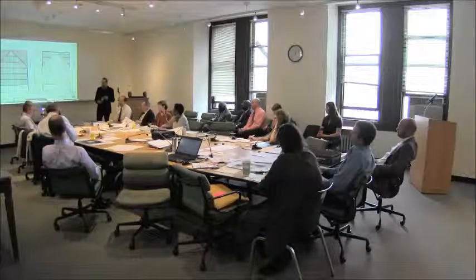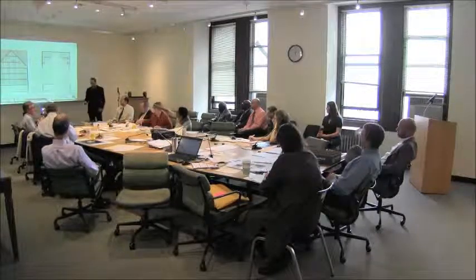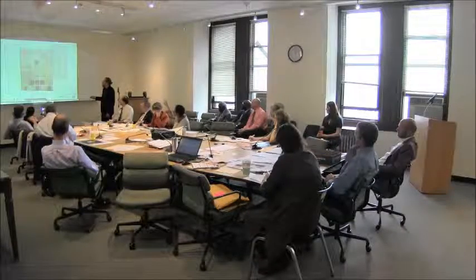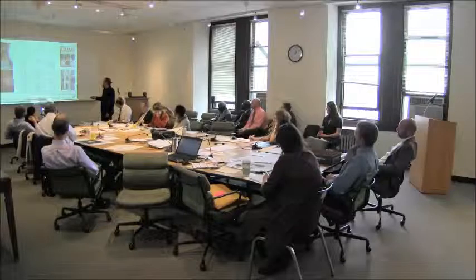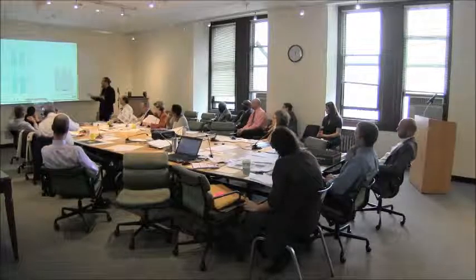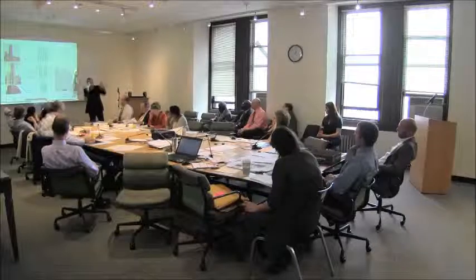Okay. Yes, Roberta. In terms of visibility, can we see any of this from the street? I'm more concerned now about the actual mechanical or the stair bulkhead on the roof. You don't see any of the mechanical, nor the bulkheads. We pushed that all back so that the adjacent buildings conceal it.